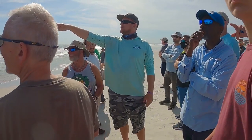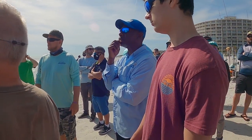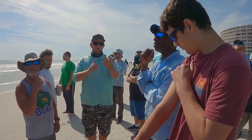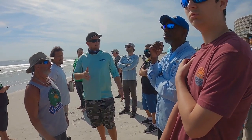All right, so all this foam right here? That's all sandbar. Wherever you see the nice non-foam, that's where it's deep. So put one rod on the sandbar and one rod in the deep and figure out where the fish are sitting at that time.